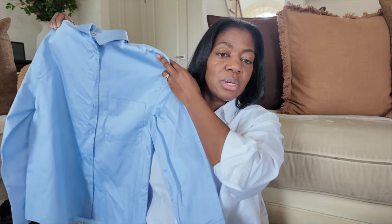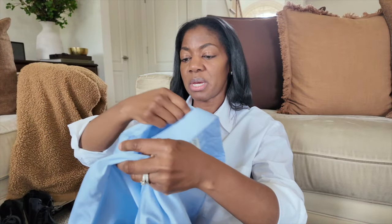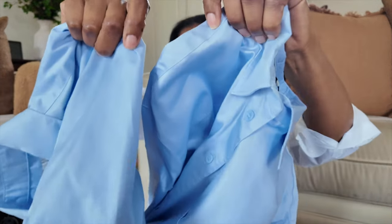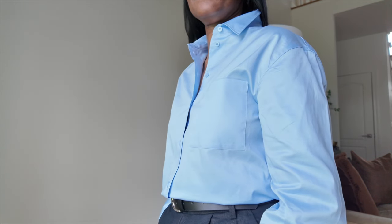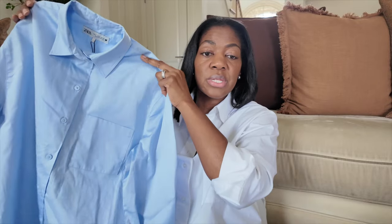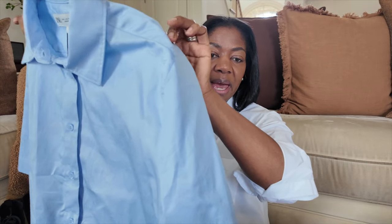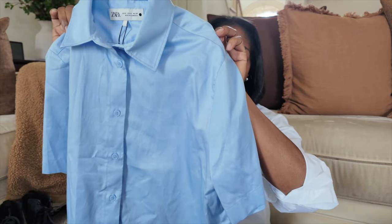And I know you're like, Ree, why do you need two? Totally different cut. And also, you probably cannot see the fabric difference here on screen, but it is a bit of a difference in fabric. This one is a little bit dressier, has a little bit more of a sheen to it. And this one is giving me more like casual vibes in terms of the sheen.